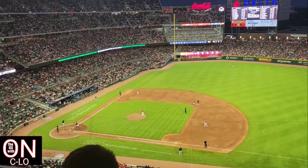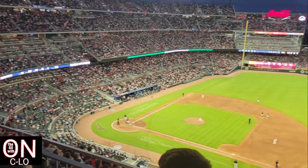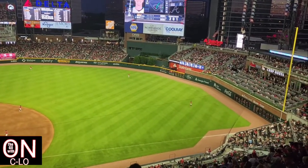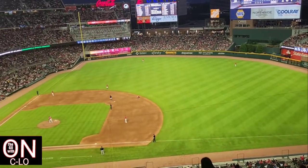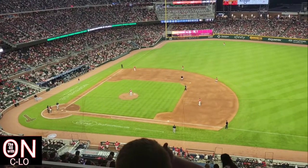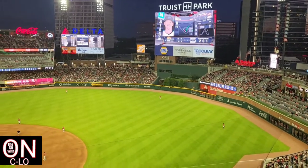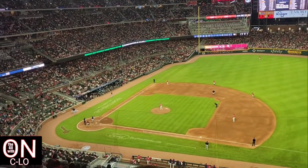Cool thing I like to do is go to all different parts of the ballpark and see all different sights. This is from the third deck on the right field side, looking down. So we're down below one section. A nice view up here. Garrett Cooper's up.